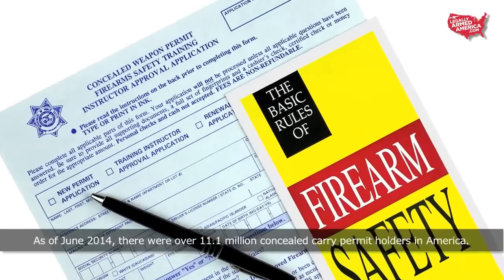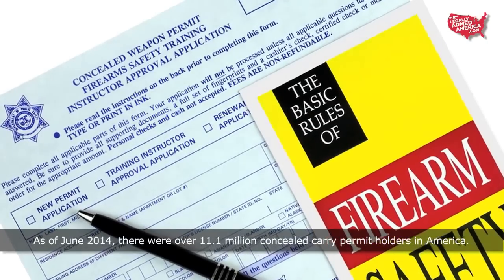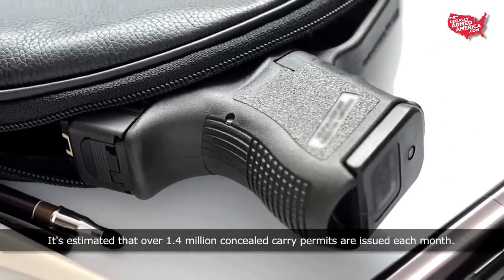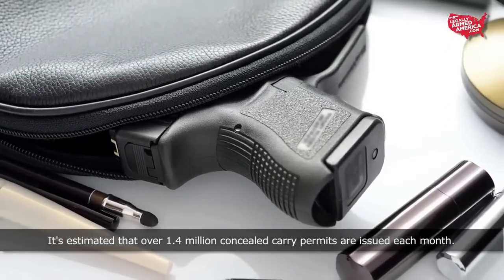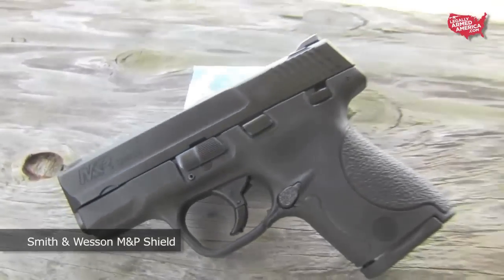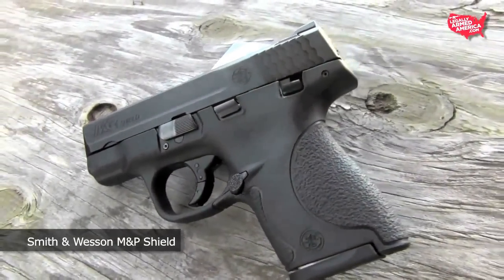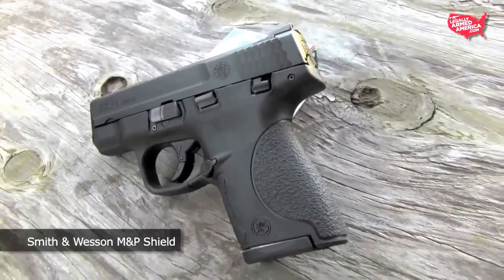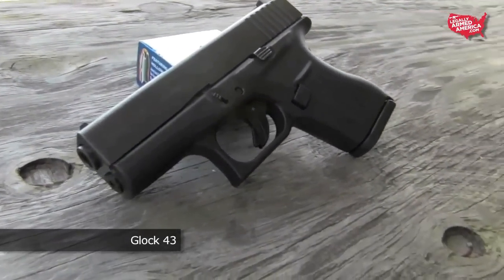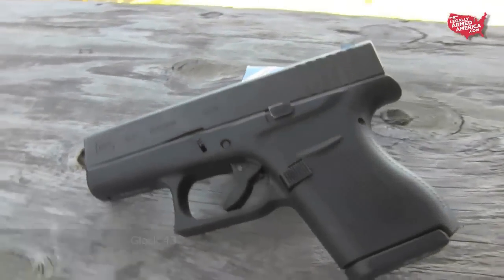As of June 2014, it was estimated that there were over 11.1 million concealed carry permit holders in the United States alone. As of December that same year, it's estimated that 1.4 million new concealed carry permits are issued monthly. These new permit holders are looking for guns to carry. The Smith & Wesson M&P Shield was one of the first 9mm single stacks to enter the market. Its sleek looks and very popular polymer frame were definitely hits right out of the box. Then, 10 years later, the Glock 43 comes along, and it's a massive hit. People lose their minds, mainly because it's a Glock, and let's face it, Glock has a history of reliability.